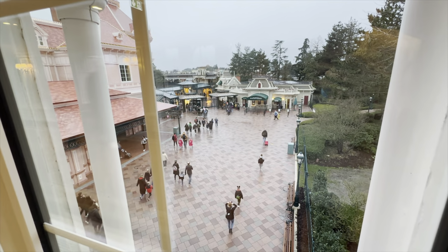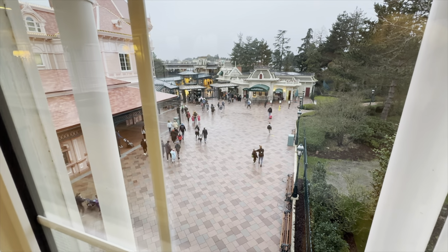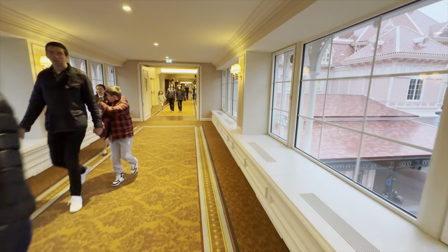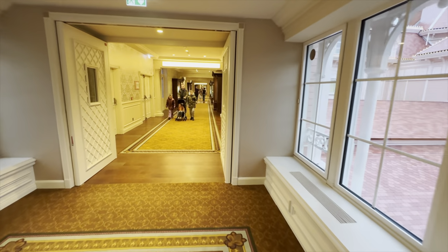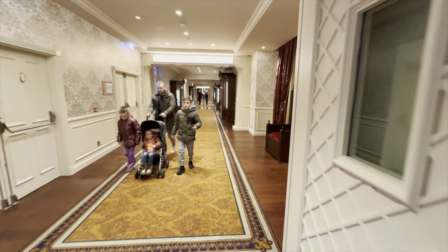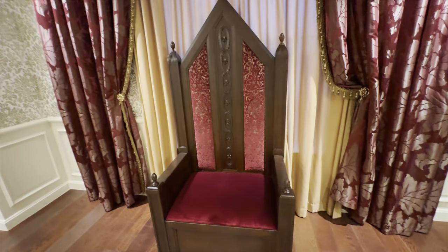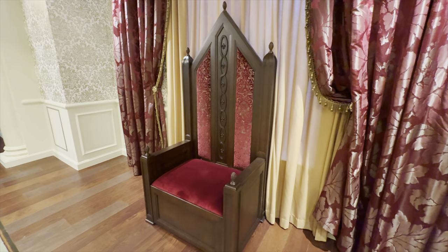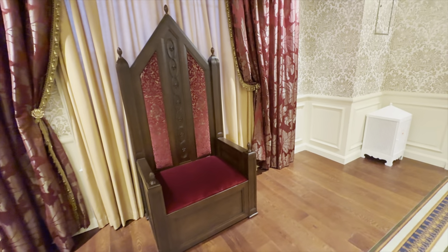People are already lining up to enter the park. It just opened for the Extra Magic Time. Also in our hotel, it's already quite busy. This is a great spot for having your picture. Just like a real royal, you can sit on the throne and take some nice pictures. Can I call it a photo location? Yes, I can. Okay.